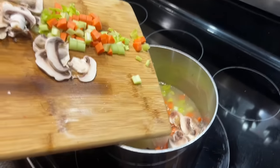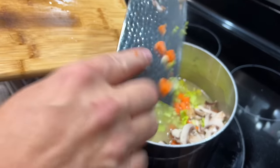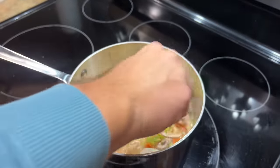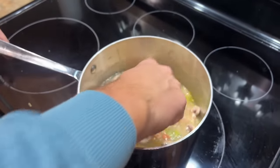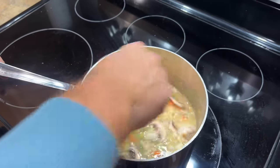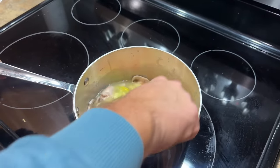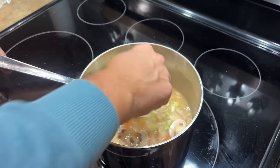For a good chicken soup, that's just that chicken stock, the noodles, that one chicken breast that we didn't use, cut up. A little fantastic style. Maybe add some garlic. I'll add some more flavorings later, but that just gets us going right there.